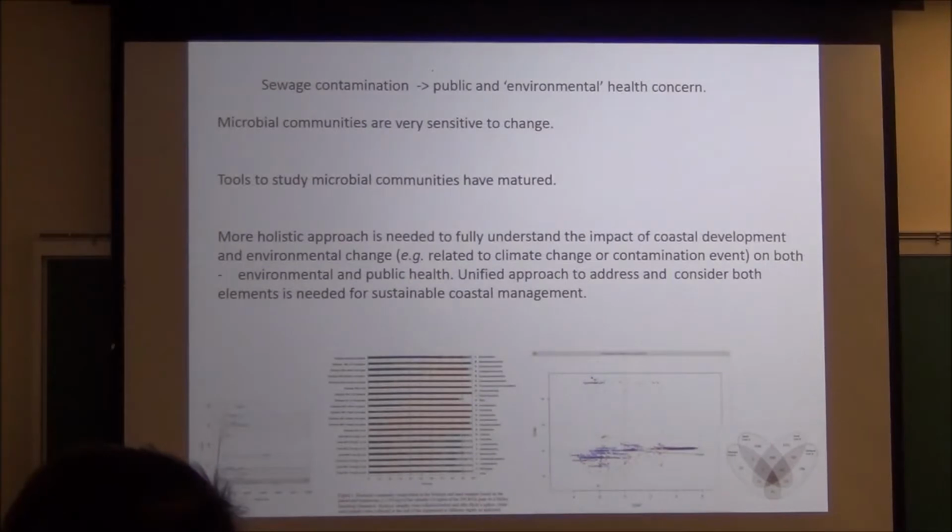I think that public and environmental health concerns are really tightly connected. So we are trying to look at the microbial communities, which are very sensitive to change. Tools to study microbial communities have matured, so I would say that we can now look at the two things together.